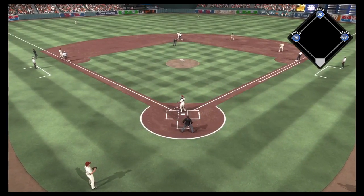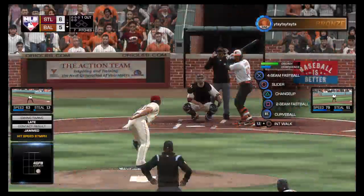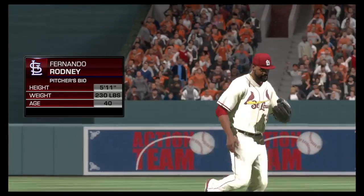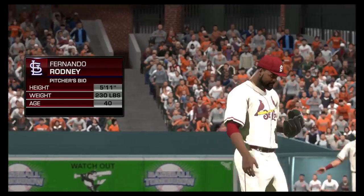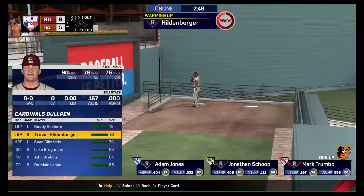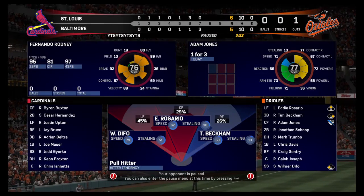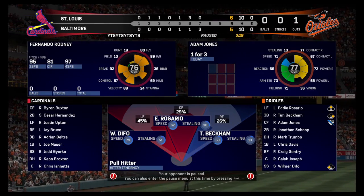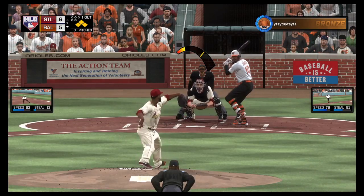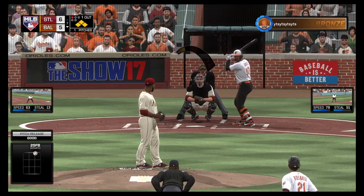Throw comes in quickly now, so that tying run will be forced to hold on at third here, still with only 1 away. So stepping in, Adam Jones, as he's got a chance to tie this ball game up with that equalizing run just 90 feet away at third. Fernando Rodney is called upon to pitch. First pitch of the at-bat. Ball 1.